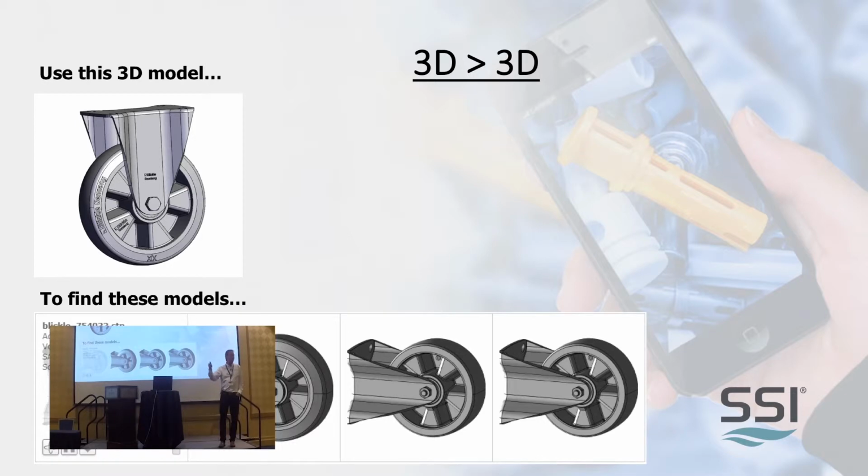I'm just curious, does anybody use 3D model search? All right, a couple of minor nods. Okay, maybe a little bit.